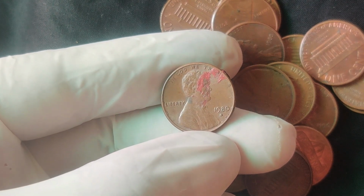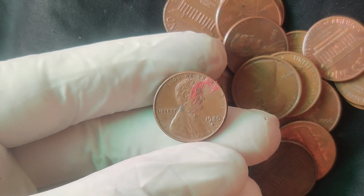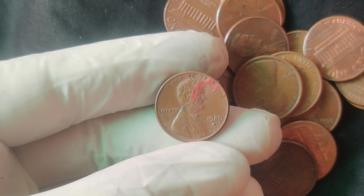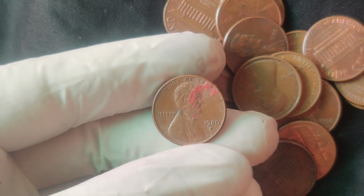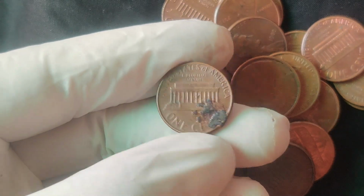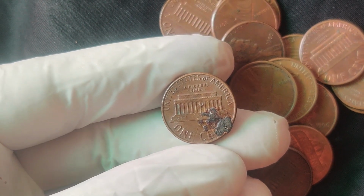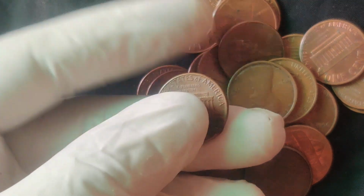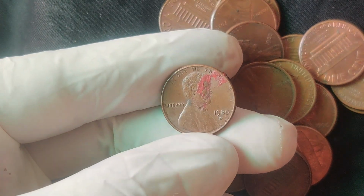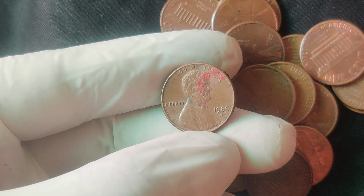Let's start with the basics. The Lincoln penny, also known as the Lincoln cent, has been a staple of American currency since 1909. It features the iconic portrait of Abraham Lincoln, designed by Victor David Brenner. The 1980 penny, minted in Denver, is part of the ongoing series. But why does this specific coin catch our attention? To understand that, we need to delve into its history and the unique factors that make it so valuable.